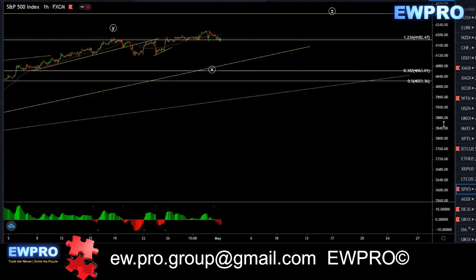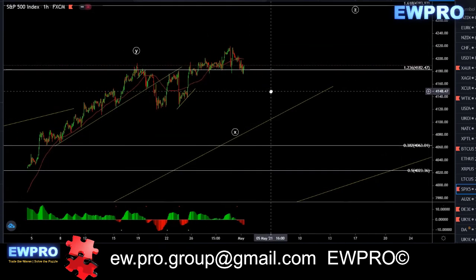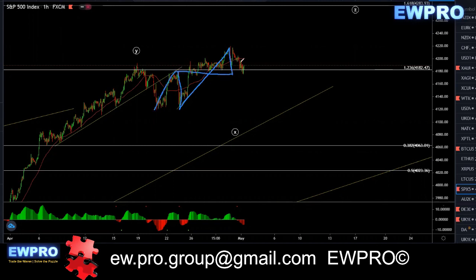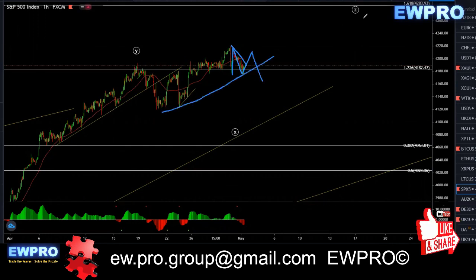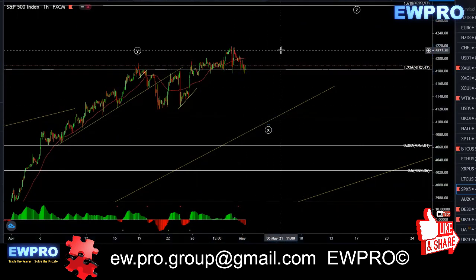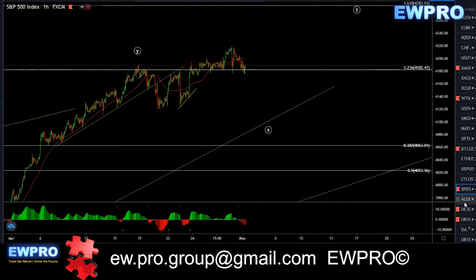So if we look on the H1, you can see how choppy it is. You really have to be careful. Sort of got an A, B, C, then you get that A, B, C. This one, it would have been nice if that broke the top, but it's still looking bullish. You can see this got an impulse up, correction. It could be a flat or anything. You're going to have to be really careful on this. Wait for a nice sell setup, just for that X2 C down, and then look for your buys again.